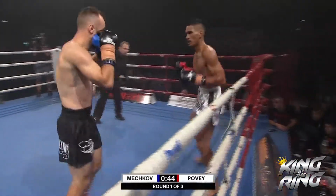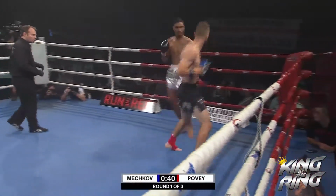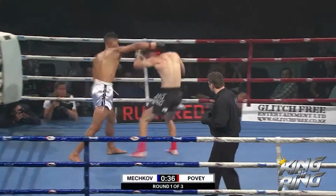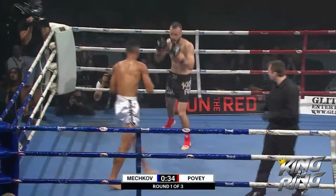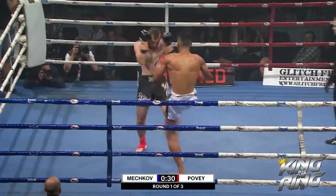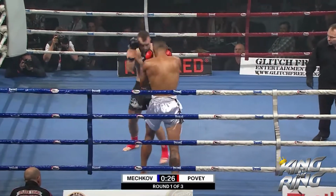Well, for the people at home, if you get hit in the head, you can shake it off. You get hit to the body, liver in particular, it feels like your stomach is chewing itself up inside. It's very hard to come back from that. Nice overhand right, left uppercut, but not a lot of mustard on those shots from Povey. Needs to set his feet a little bit more or be more mobile, one of the two.